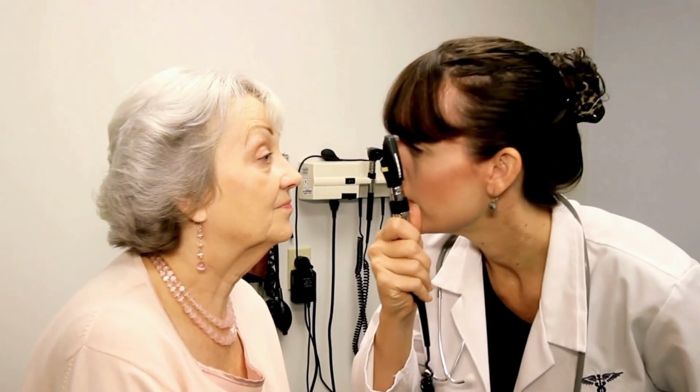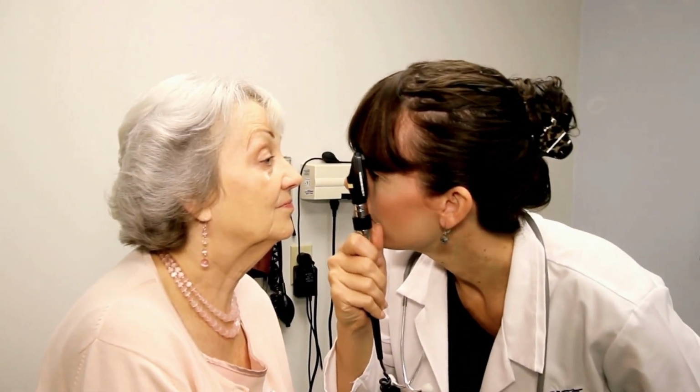Now that you know how eye pressure affects your vision and what you can do to manage it, the question is, what are you going to do next? Are you going to let glaucoma silently take your sight, or will you take control of your eye health today?